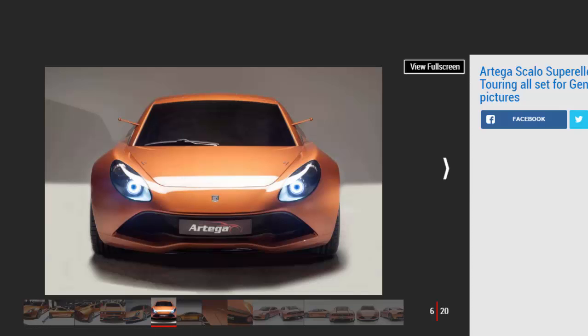Plans for building the car are unconfirmed but would possibly involve the aluminium and composite bodywork being made by Touring in Italy and shipped to Germany, where the completed Artega Scalo Superelletra cars would be assembled. Pricing is set to be in a £850,000-£1.3 million ballpark.